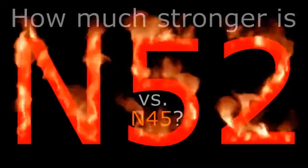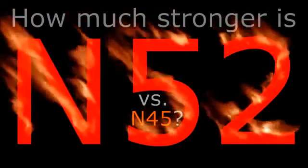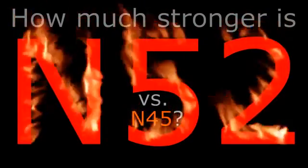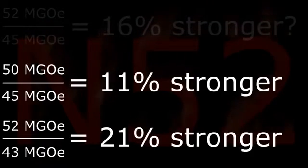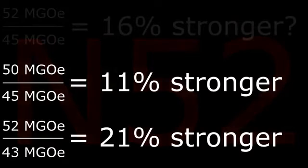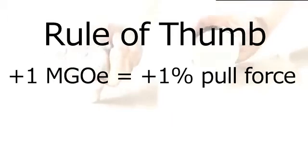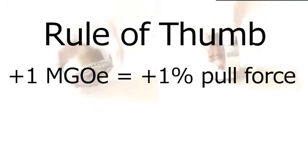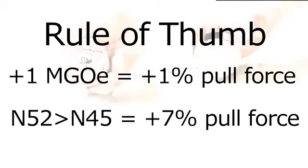These ranges for each grade also make it very hard to predict how much stronger a similar sized N52 magnet is over an N45 magnet. It isn't just 16%, but could be anything between 11 to 21%. In practice, it can be even lower. A practical rule of thumb is 1% more pull force for every extra megagauss-Ørsted. That is 7% more strength in an N52 over a similar sized and shaped N45 magnet.